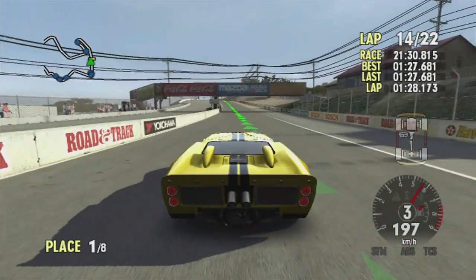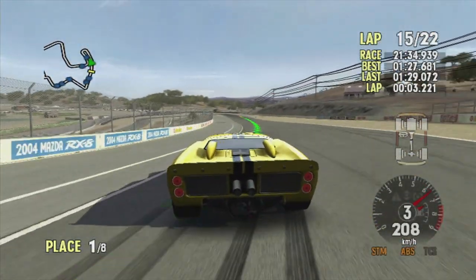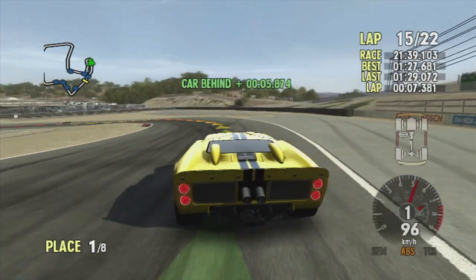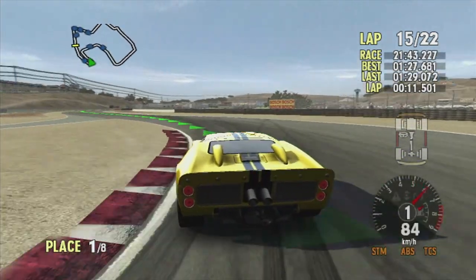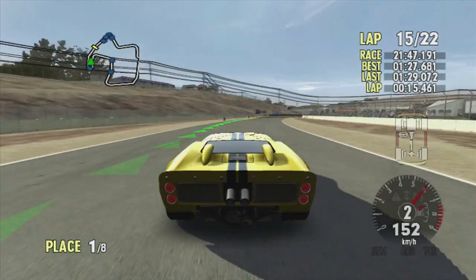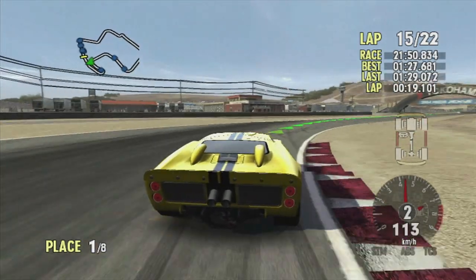So it looks like the Ferrari's continuing its laps, but the Ford has gone into the pits. So as long as we can keep the Ferrari behind, then we're going to be fine for the rest of the race. We are looking pretty good.